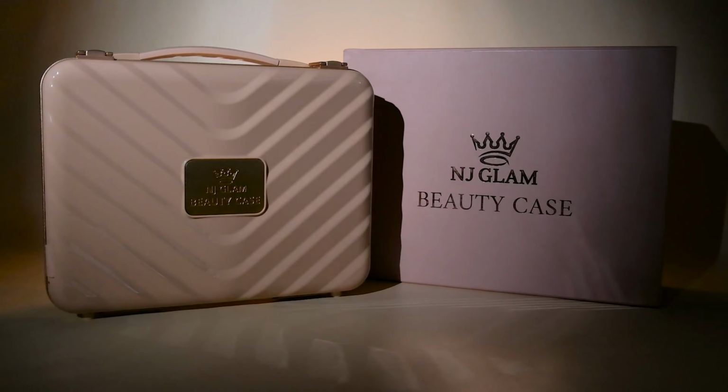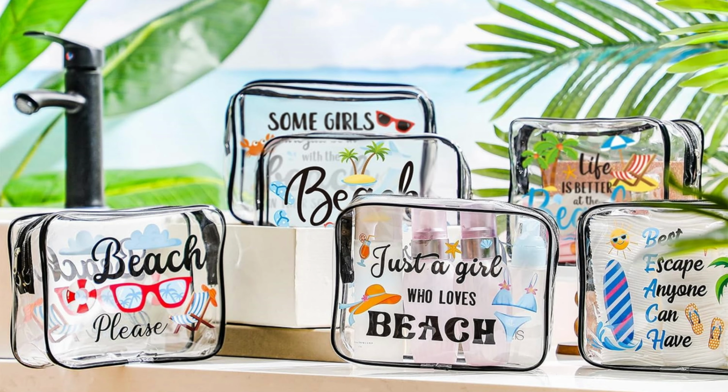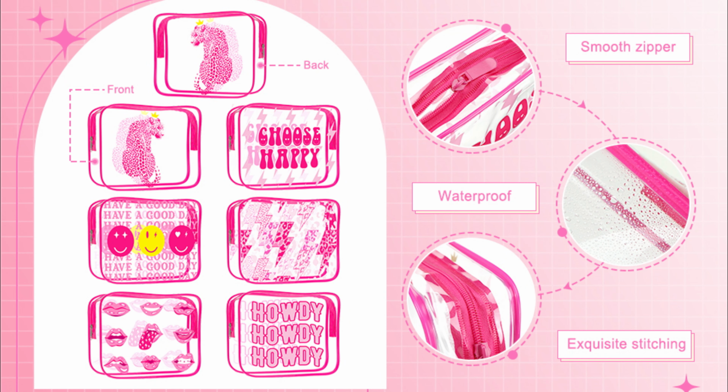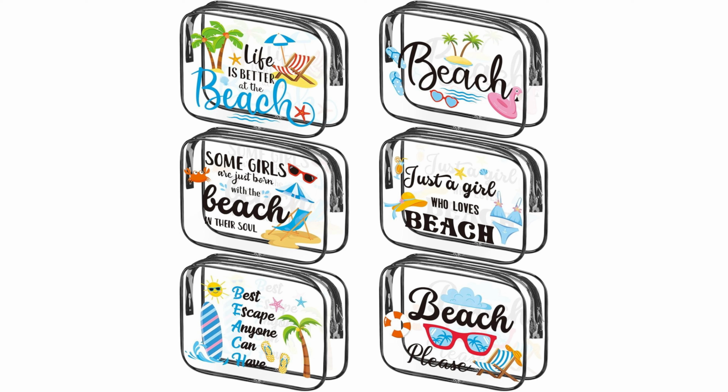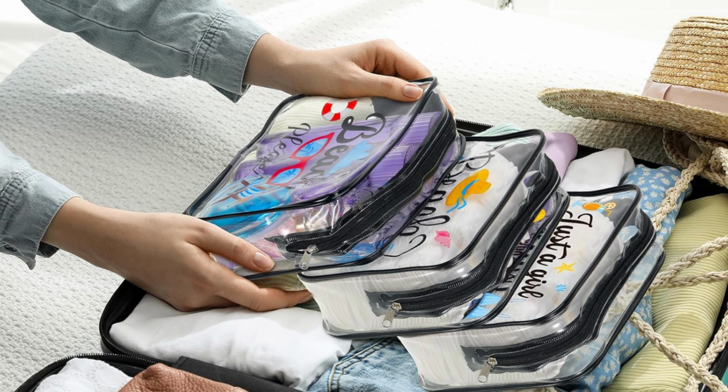Again, the Cunno 6 PCs Beach Clear makeup bags offer a convenient solution for organizing your essentials, featuring a waterproof PVC material and a stylish black design with letter patches. Measuring 7.8 by 2.2 by 5.5 inches, these bags are perfect for travel, school, and everyday use.